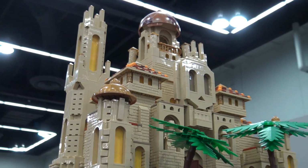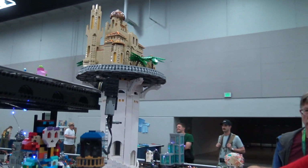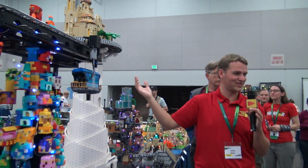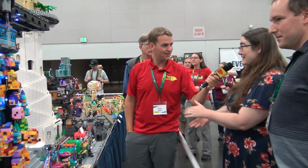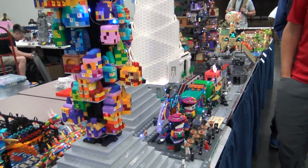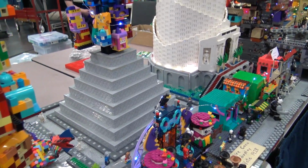So how did you decide on the scale of this whole tower here, kind of in relation to everything else? Was it always going to be this big, or did it just kind of grow as you went along? We planned that it was going to be that big just based on the footprint that we wanted it to have inside of the city and what could fit within boxes to travel to conventions. There you go. Well, thank you so much.